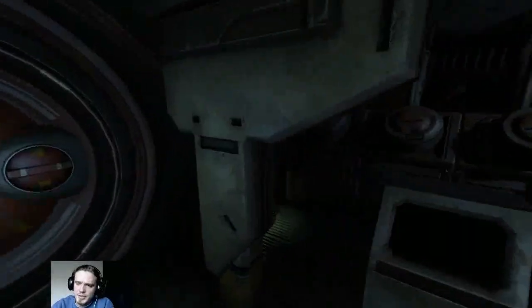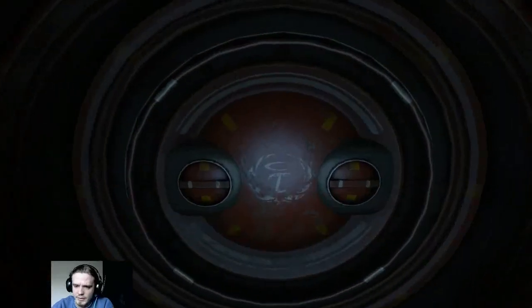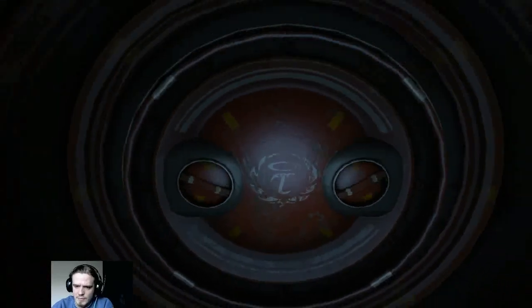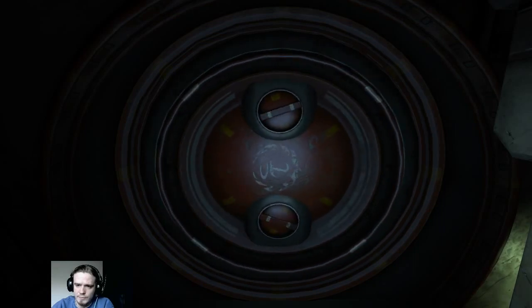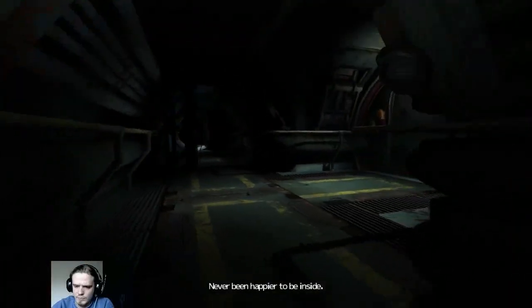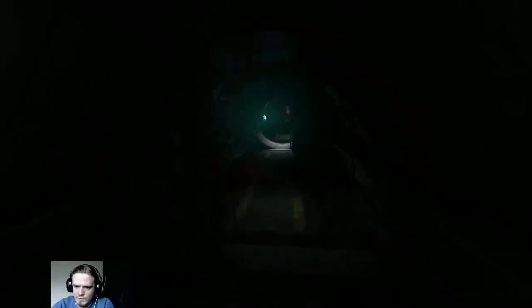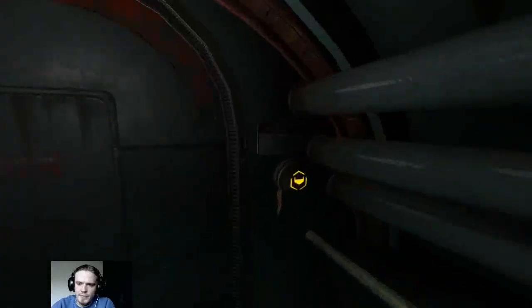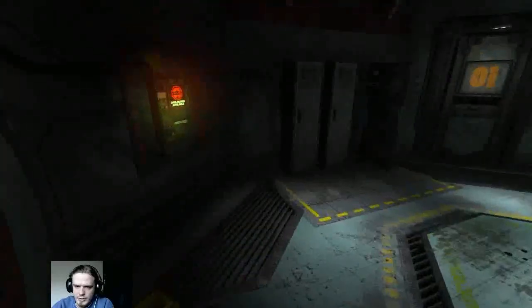This is a welcome sight. This is a place of relief and safety. Never been happier to be inside. Let's find the Ark. Okay, that's a safe room. That's a dive room.